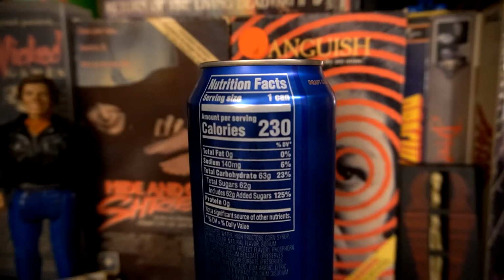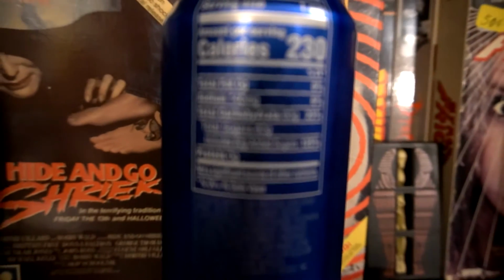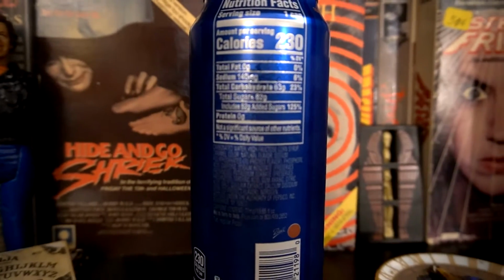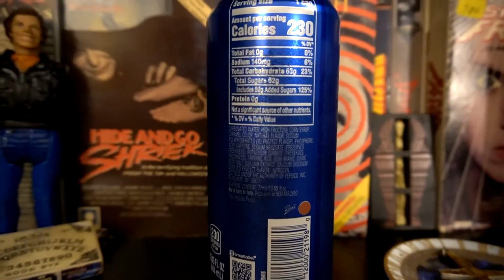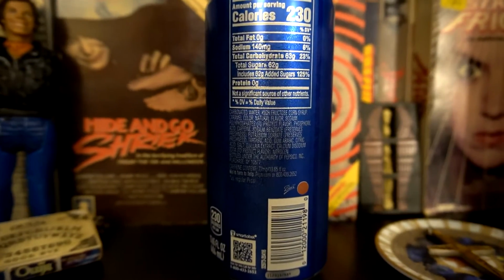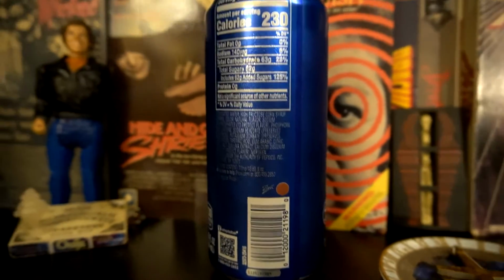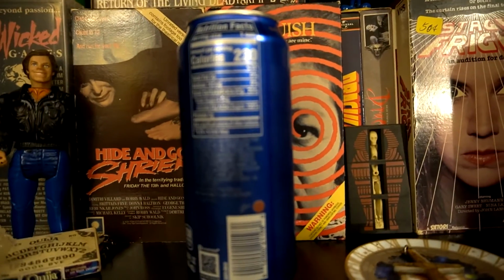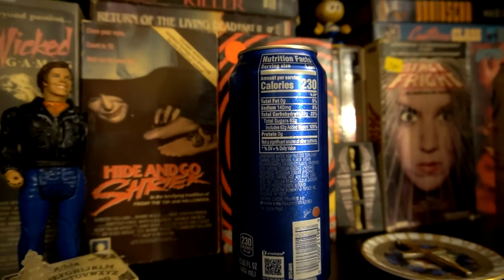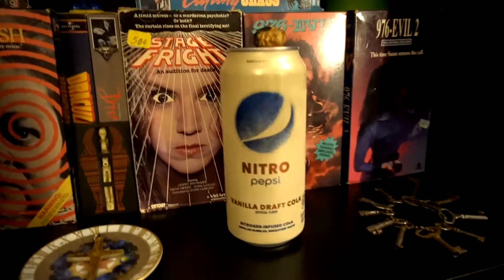Let's take a look at the nutrition facts. We're looking at about 230 calories per serving. A serving is one can. No fat, sodium's kind of high. 140 milligrams, 6%. 63 carbs, 23%. There are 62 sugars in this. Includes added sugars for a grand whopping total of 125% of this can. How is there 125% of sugar in this can? It can only be 100%. No protein. How? 125. I'm afraid to look at this one.